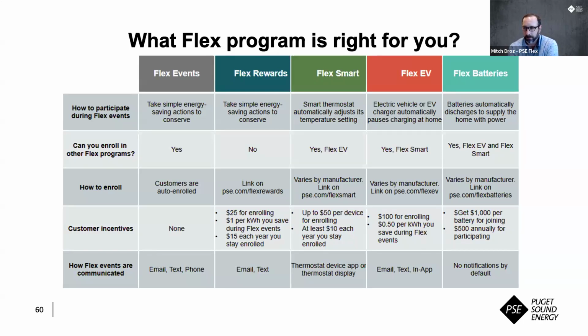Next up is Flex Smart. Now here we're getting into our automated programs. Flex Smart, Flex EV, and Flex Batteries you can sign up for each one of those. Flex Rewards, because it's behavioral, stands by itself, but Flex Smart, Flex EV, and Flex Batteries are ones that you can stack and sign up for multiple programs.